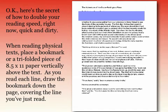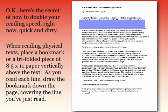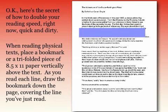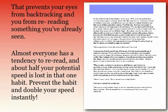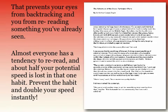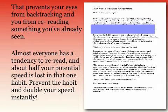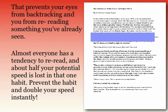Okay, here's the secret of how to double your reading speed right now, quick and dirty. When reading physical texts, place a bookmark or a tri-folded piece of 8.5 by 11 paper vertically above the text. As you read each line, draw the bookmark down the page, covering the line you've just read. That prevents your eyes from backtracking and you from rereading something you've already seen. Almost everyone has a tendency to reread, and about half your potential speed is lost in that one habit. Prevent the habit and double your speed instantly.